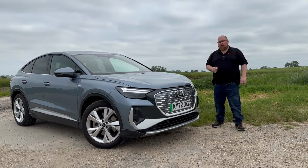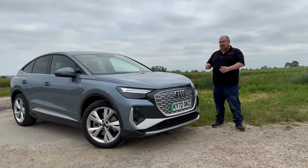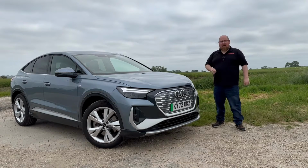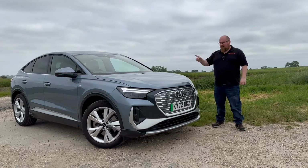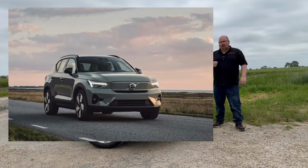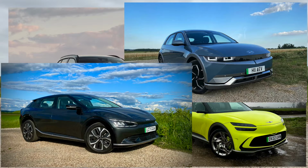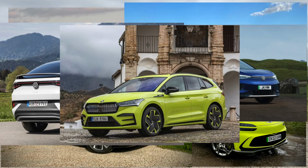But we have a problem. You see, I can't believe I'm saying this with electric vehicles, but the electric SUV segment is actually a massive battleground, and there are no lightweights competing in this segment. This has taken on the likes of the Volvo XC40 Recharge, the Genesis GV60, the Hyundai Ioniq 5, Kia EV6, and even from its own stable, the Volkswagen ID.4 and 5 and Skoda Enyaq.